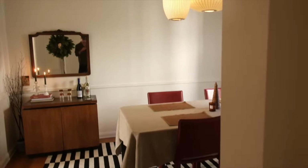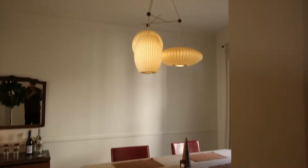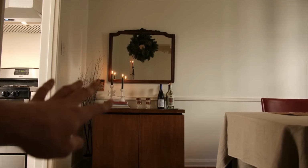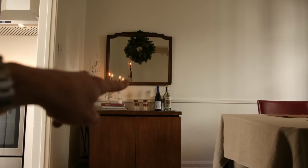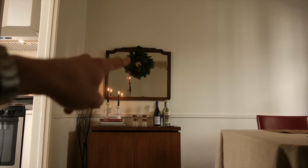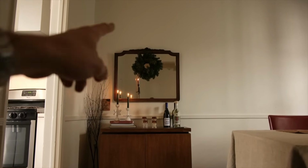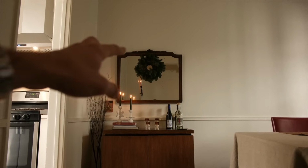Okay, moving right along to my dining room. First thing I want to show you guys is the bar cabinet. I have not only hung a mirror, but I also added a Christmas wreath. This one is real, it is not faux. I just picked this up the other day from Whole Foods and it smells so amazing.